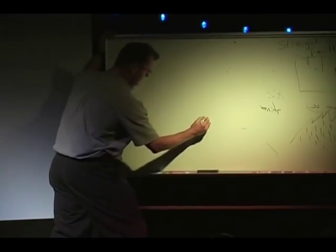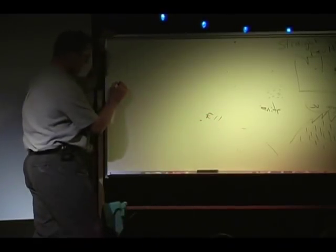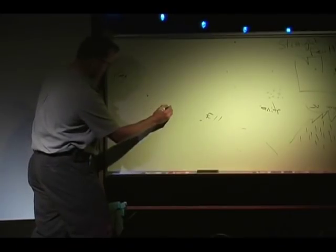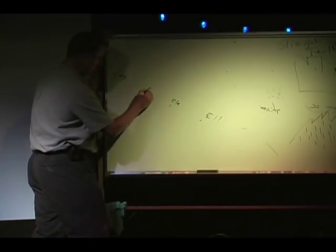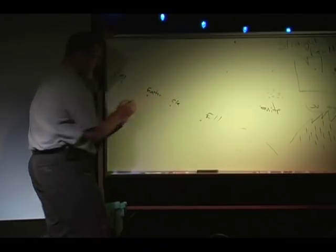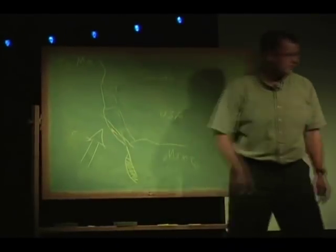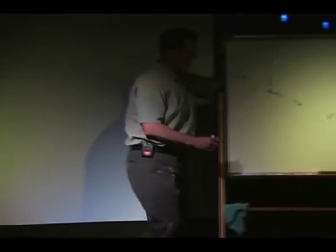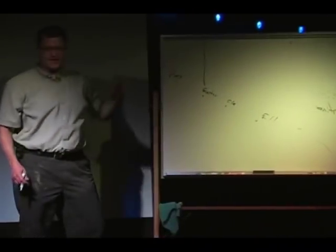Ellensburg, the pass, Cle Elum, Easton. And I'm saying that we have a San Andreas-like fault called the Straight Creek Fault that's just north of Easton and goes all the way up into Canada. What evidence do we have that earthquakes on the Straight Creek Fault have done the same kind of northward motion that the San Andreas has?